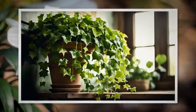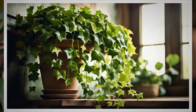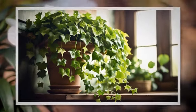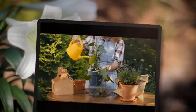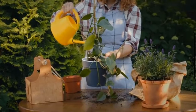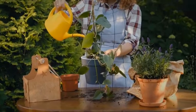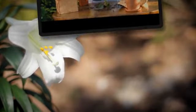English ivy. This trailing plant can add a rustic touch to any space. Hang it from a shelf, place it on a windowsill, and let it cascade down for a dramatic effect. Pothos. Pothos plants are another easy care option that can thrive in a variety of lighting conditions. Their heart-shaped, trailing leaves can add a charming touch to your farmhouse decor.